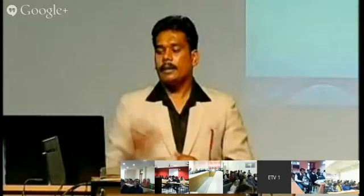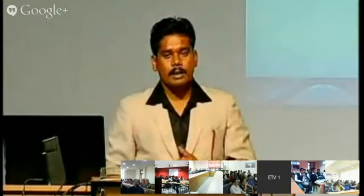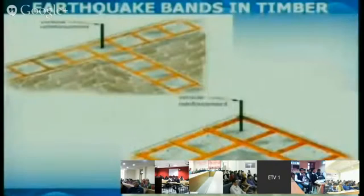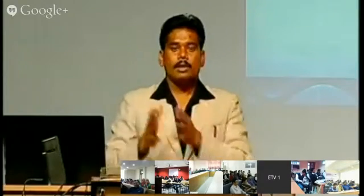So this is the earthquake band. You can make this earthquake band using reinforcement, or using timber, or using cane wood, or any kind of band you should provide. The reason for vertical reinforcement is that the band will be held by the vertical reinforcement, so the entire building will act integrally to resist the earthquakes.